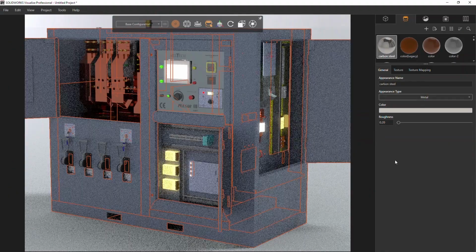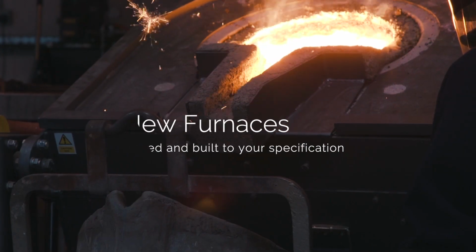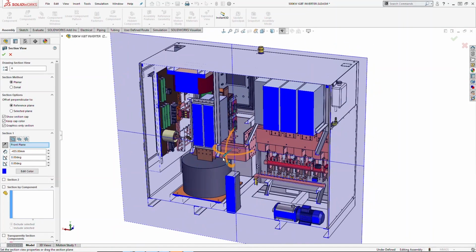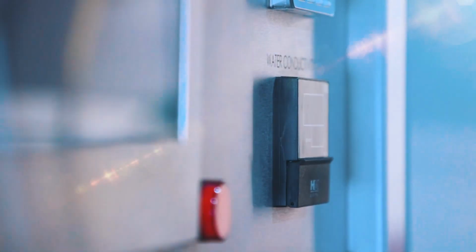We started Meltech Limited in 1999. We manufacture induction melting equipment for melting metal in foundries. We do the furnaces and the inverters, metal melting and metal powder manufacture, because the 3D metal printing is coming along quite quickly now. Everything is designed on SOLIDWORKS now.